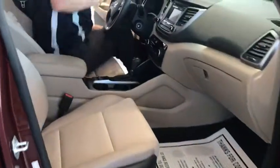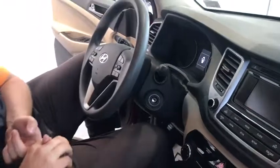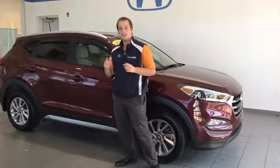Then up in the front, we have powered seating on the driver's side, an LED display for your radio, AM, FM, your backup camera, and your Bluetooth, and so many other amazing features in this vehicle. But you gotta come check it out in person. All right, folks, this vehicle is spectacular, but you gotta come check it out in person.